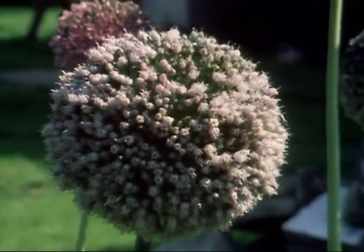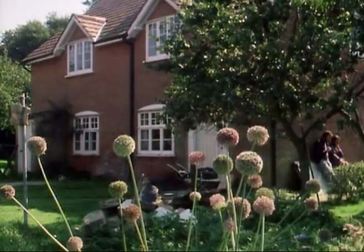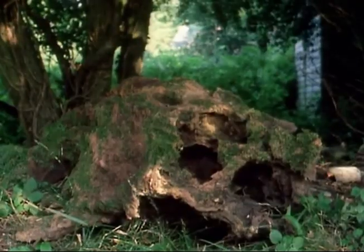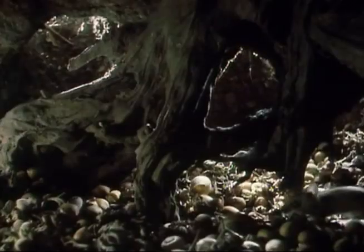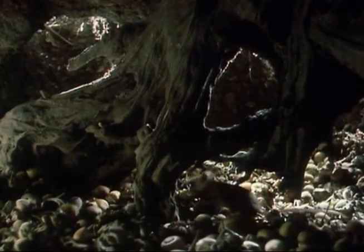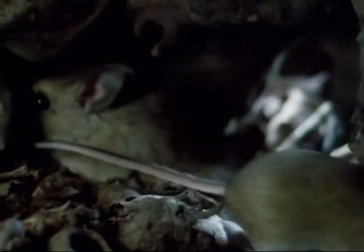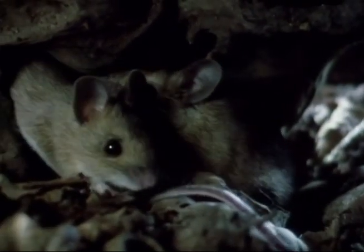However, even a relatively independent life doesn't free mice from sudden danger. In their network of runways under the tree stump, the wood mice are building up a good supply of nuts for the coming winter. Although they're less active during the cold weather, they don't hibernate like the dormouse, so they need to stock up the larder.